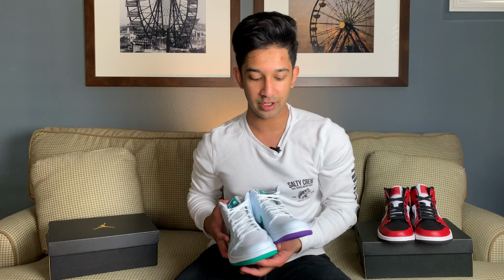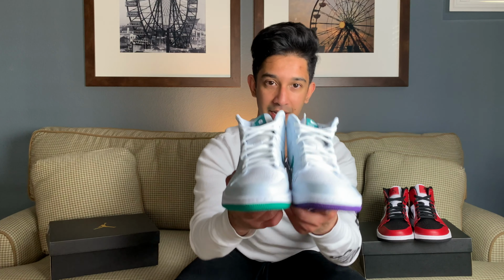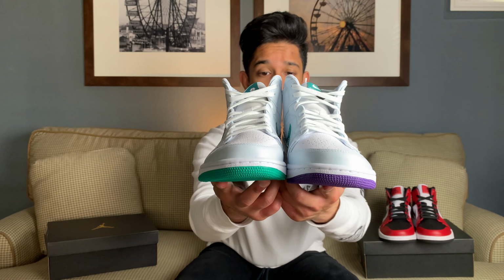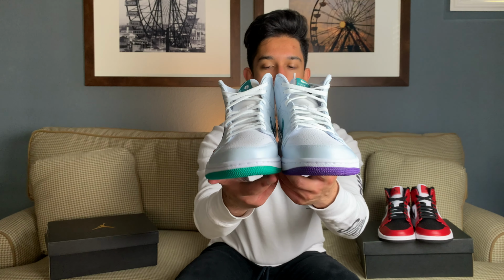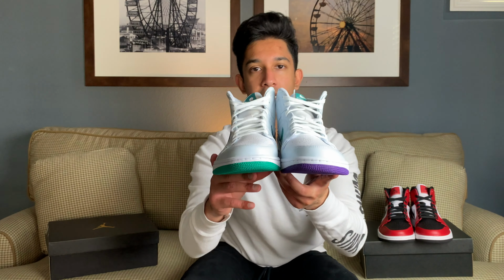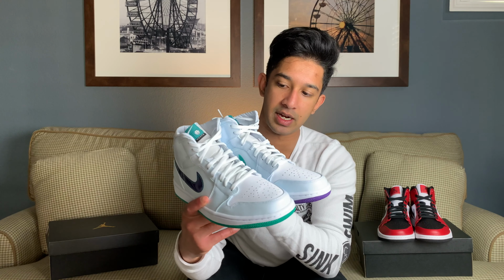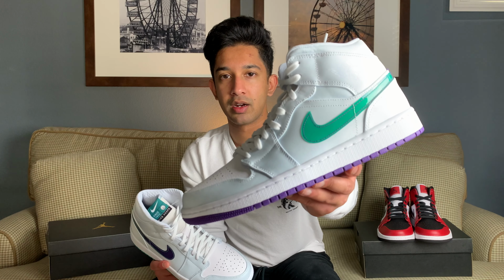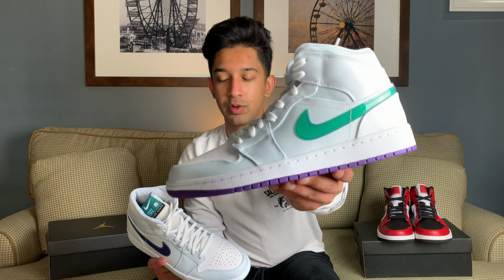And unfortunately, I couldn't get my shoes in time. Nike took quite a bit of time to ship these over to me after I ordered them. So they went down in value after, I would say, 3 or 4 weeks. And they're kind of sitting around the 150 to 200 range, I would say, for most sizes. But they're a pretty solid colorway. I definitely recommend if you guys got them, hold on to them or just rock them. I really like these shoes. They resonate with me very well.